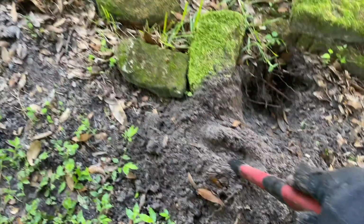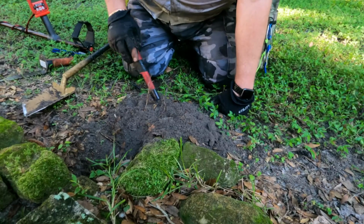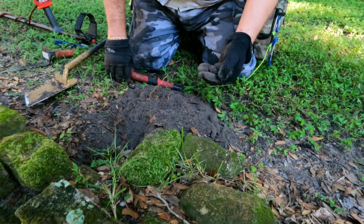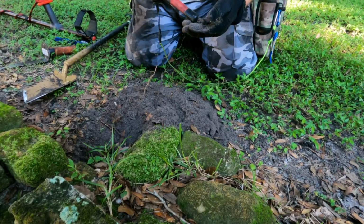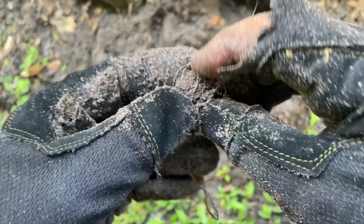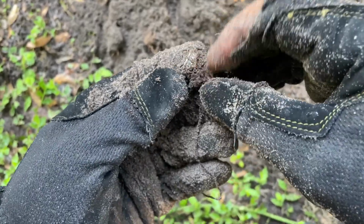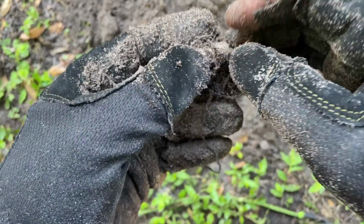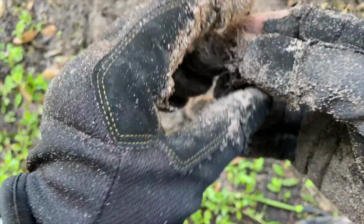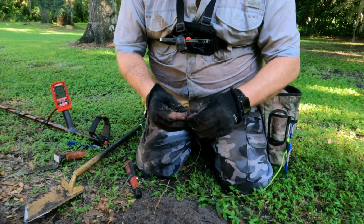Dig it all. A little hand bolt. Ooh. Is it a ring? Silver, baby. No kidding. I don't know. Oh, it's a thimble. Yeah, probably a silver thimble. Look at these roots all bound in it. That is awesome.